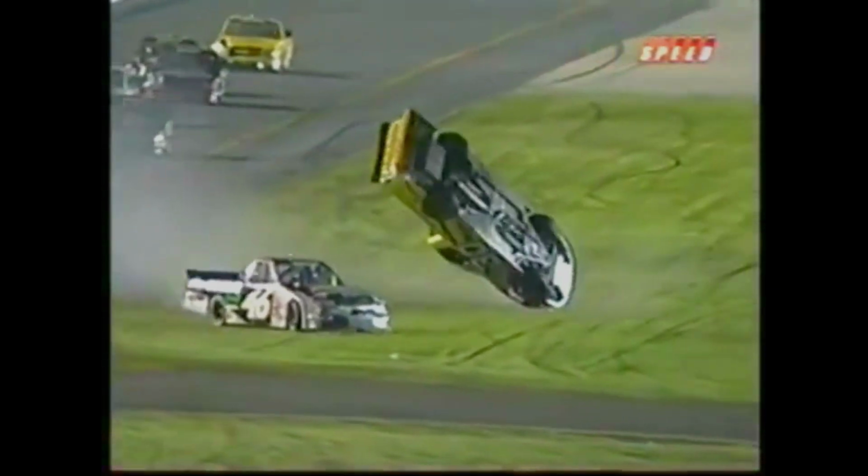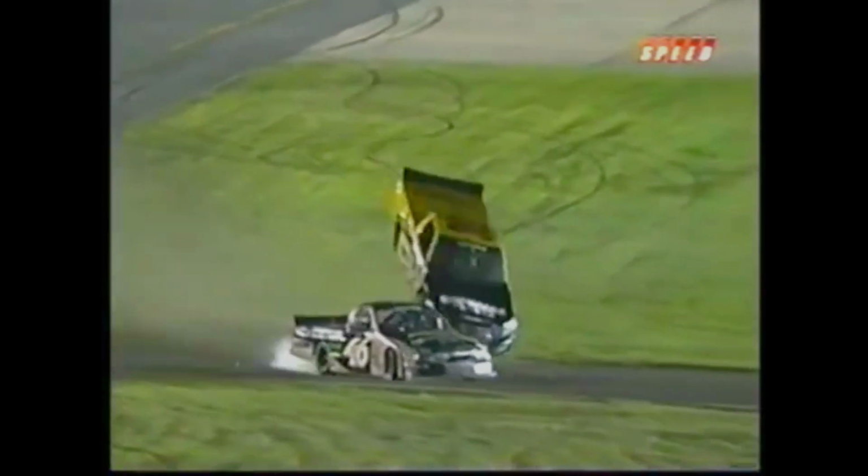We're under caution because of a wild ride that Chad Chaffin had. Take a look at the number 30. Just a couple of laps from having a shot at winning at Daytona, and then wound up flipping over, flipping out. Took Setzer with him. Terry Cook damaged as well.